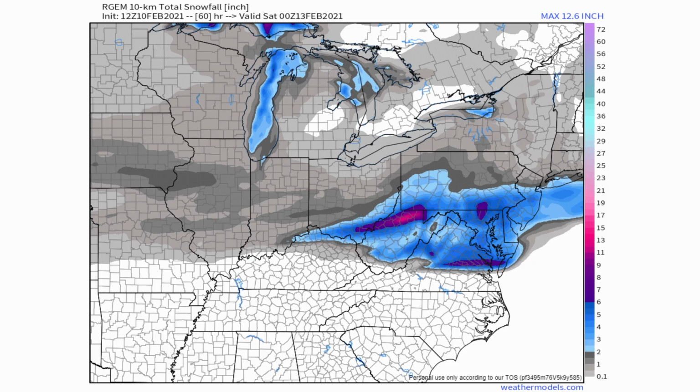So this one has less of a snow hold. You see some tapering off of the amounts right around the latitude of Washington, D.C., but generally much of this area is 4+ inches according to this model. We'll have to see how accurate that is.